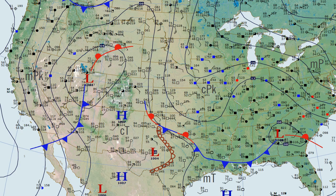And of course, the cold air factory at it again. Big 1030 millibar high centered over Quebec, driving 60s and 70s and even a few 50s into the Midwest and Great Lakes area. 56 this afternoon at Chicago with rain coming down, and 62 there at Detroit.